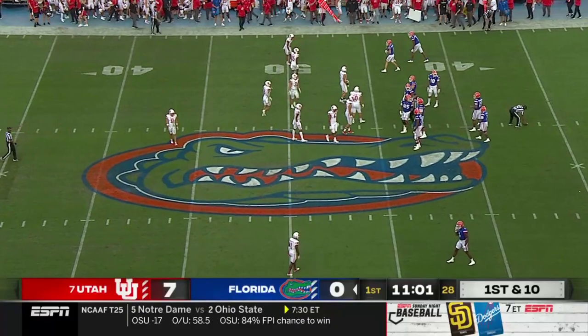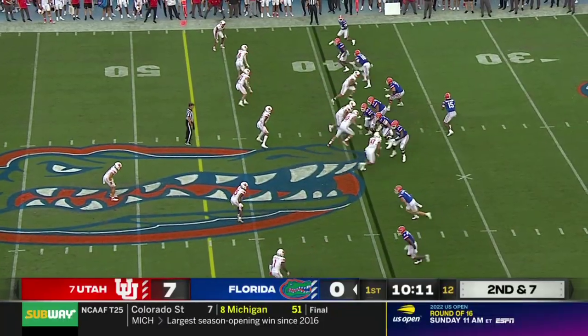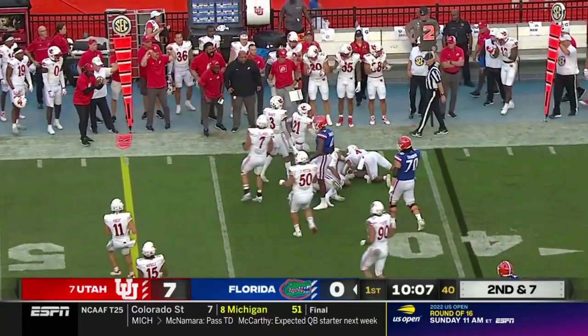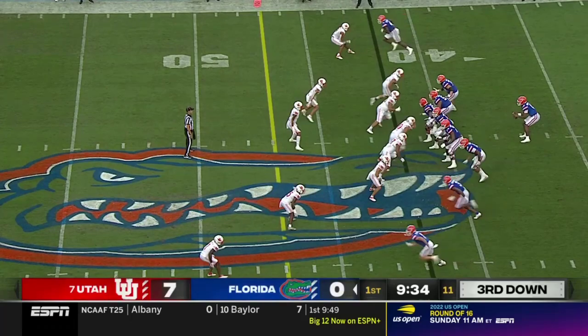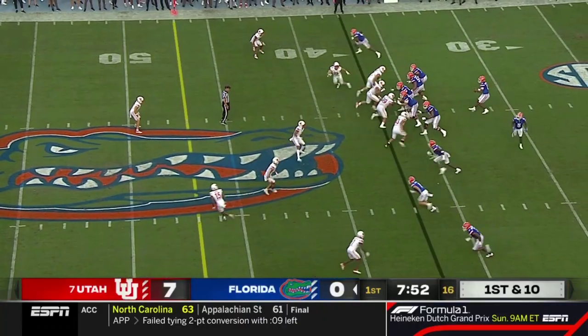And we now welcome you to the Swamp, where we have already had multiple. Now Anthony Richardson and the Gators looking to take momentum back. A wide receiver screen out to ETN. Empty backfield for Richardson. Slant, incomplete. Having a dream job here in Gainesville.